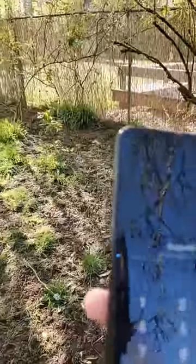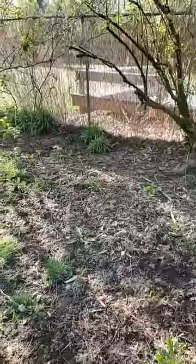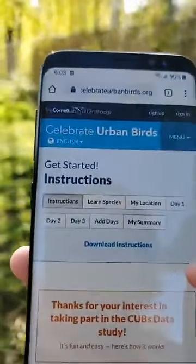Before coming outside, I visited the Celebrate Urban Birds instruction page, where I learned how to identify my neighborhood birds by checking out the list of birds for the US and for Oregon. So I'm going to show you what that looks like. And let's see. So here I have my device, and I'm just going to pull up that page, Celebrate Urban Birds.